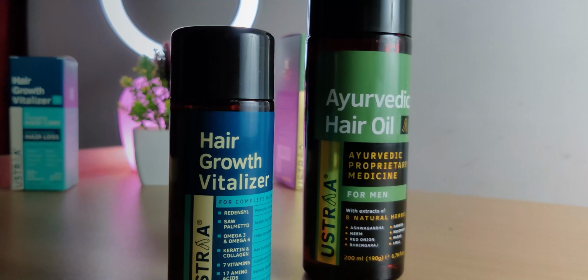And the thing is, any one of these products can become priceless to them whom they can actually help eliminate or even reduce hair loss by an appreciable amount. And therefore, I'd say this is a very little price to pay compared to what these products can give us.